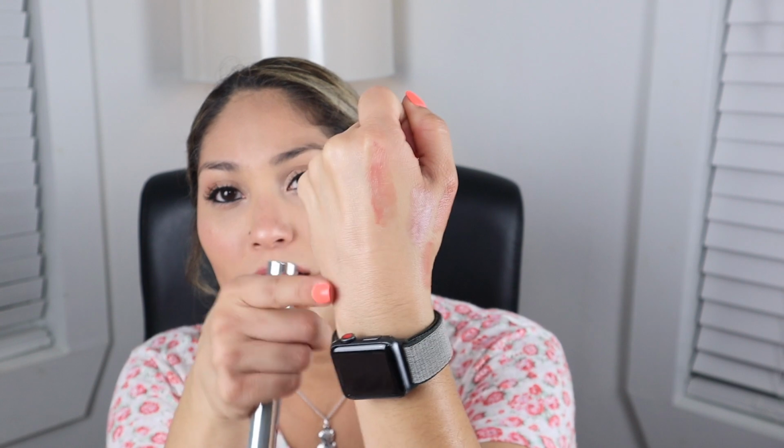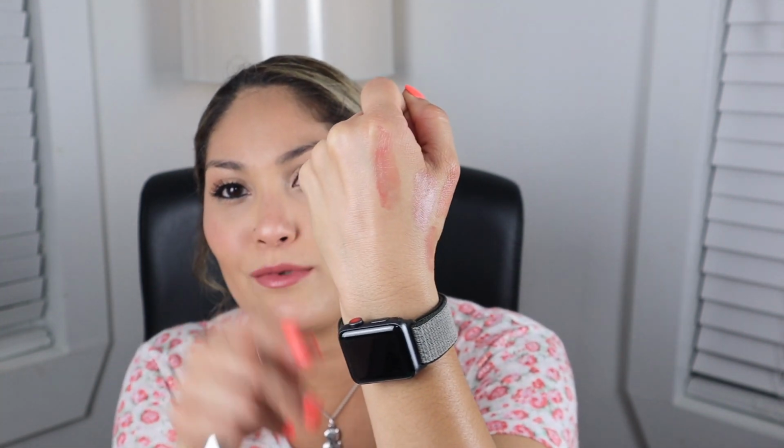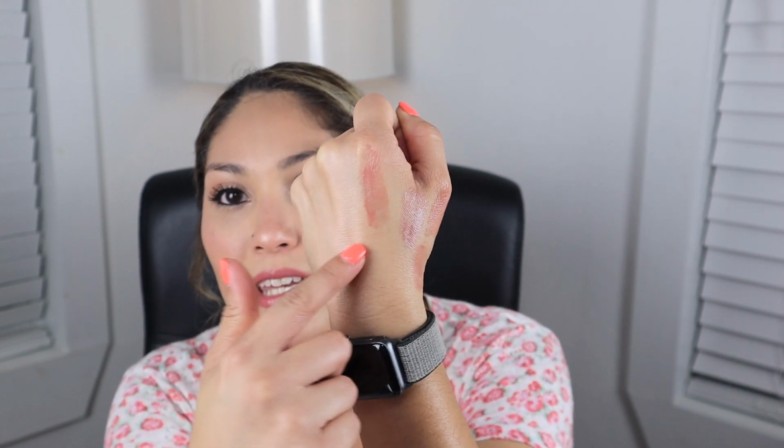Now, I do have that Patrick Ta body oil here, so just don't mind that. But yeah, so this is the YSL, and then you have the Hourglass, and then the Bobbi Brown here.